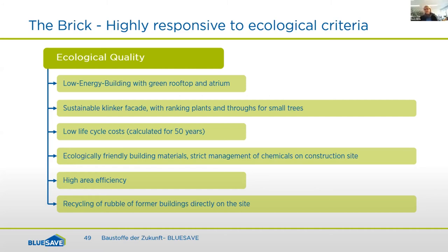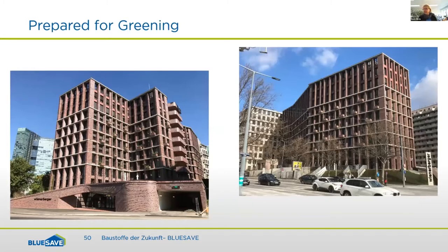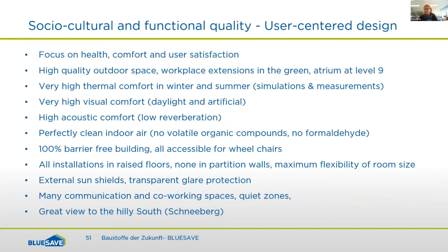We also have a very high area efficiency. So the room has been used very efficiently. We have the recycling of rubble of former buildings directly on the site that was built into the pavements, into all the outdoor equipment and area. And of course we have a green facade, which is also very important for the energy efficiency of the building, especially in the summer.